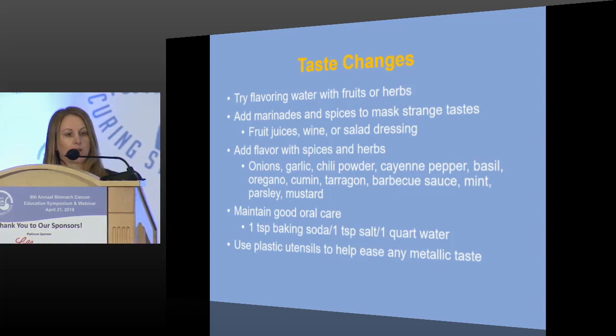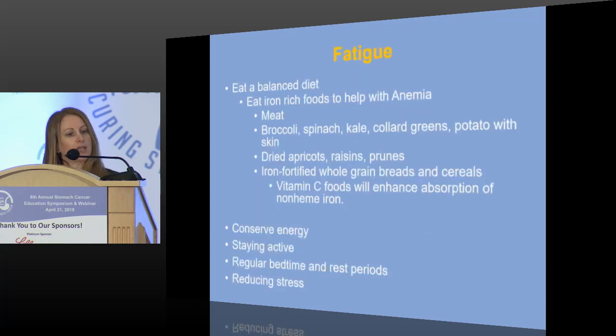I put the recipe on here. That's something that you can gargle throughout the day and make sure that you use, sometimes even just brushing your teeth, but you want to use toothpaste that does not have alcohol in there too. And then sometimes even plastic utensils can really help. If you use stainless steel, sometimes you could taste the stainless steel silverware, so plastic tends to help.